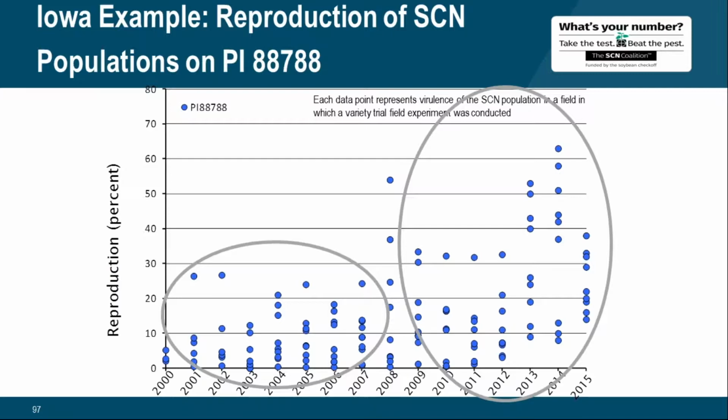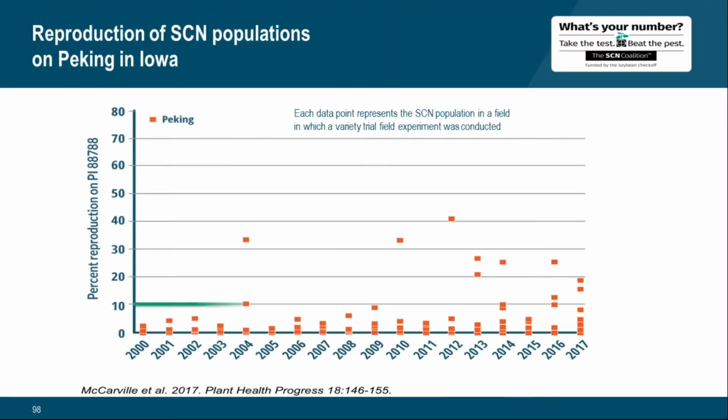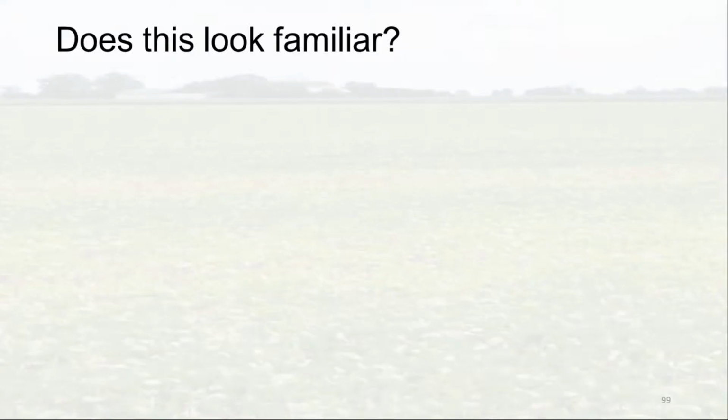And so now you've gone from being below 10% to below 30%, to now you're looking at 30 to 60%. So that effectiveness is starting to decrease in these fields in Iowa for the 88788. The Peking source of resistance, very similar to what we saw in Ontario. Most of it is below 10%, but again, you're starting to see some greater reproduction above that as well. But again, the Peking is an effective management tool in this case.